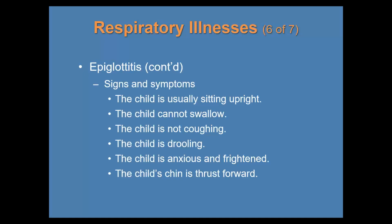The child is anxious and frightened, and the child's chin is thrust forward, because they're trying to relieve pressure off of that. Again, that was the bigger difference there. The anxious and frightened part is not necessarily there with croup like it is with epiglottitis. Okay.